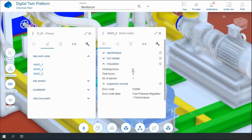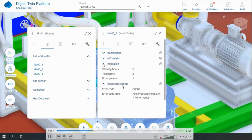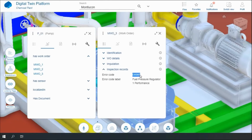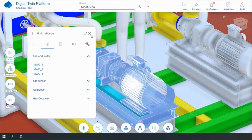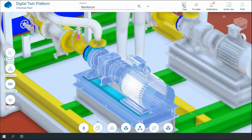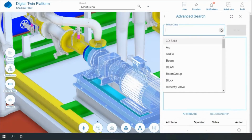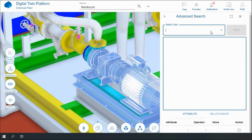Let me see more details about this work order. I have here an error code D0089. Okay, so I may not know exactly how to deal with that error code. And what I would want to know is how this was dealt with in the past. And this is where we leverage the Azure Digital Twin semantic search capability.